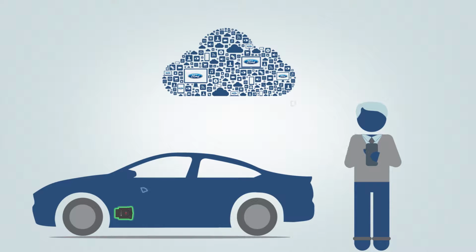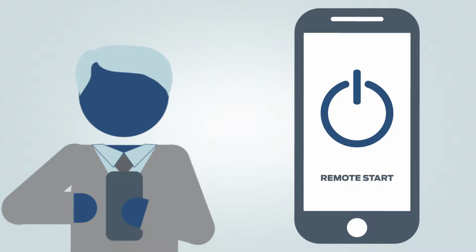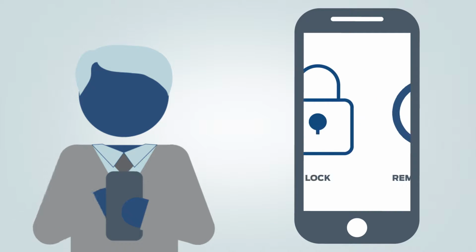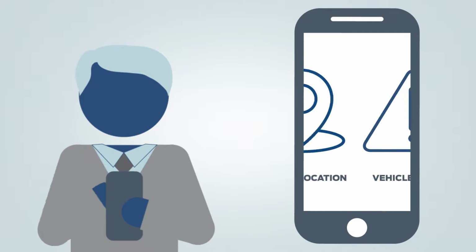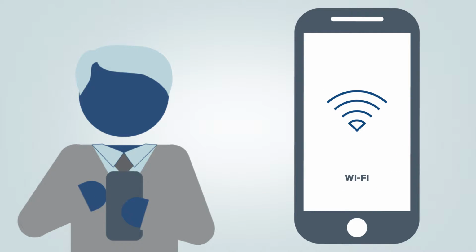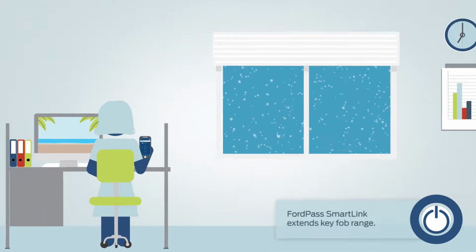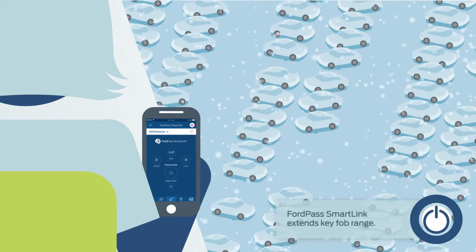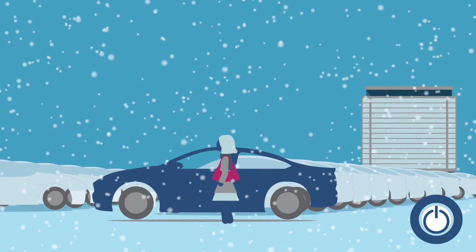Ford Pass SmartLink connects you with your vehicle right through your smartphone and gives you a new level of convenience, safety, and security. With features like remote start, lock, unlock, vehicle health, alerts, location, driver performance score, and Wi-Fi, it extends the range of your key fob to virtually anywhere, so you can connect with your vehicle using your smartphone and the Ford Pass app.